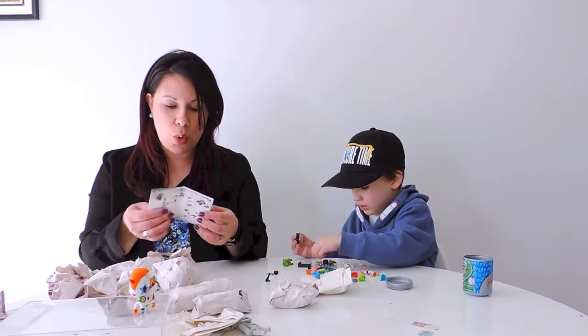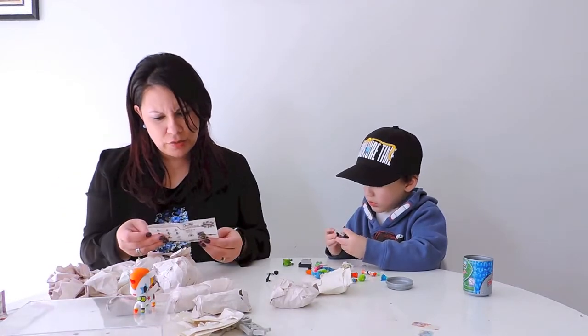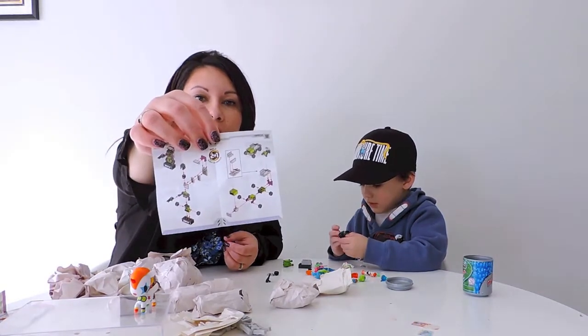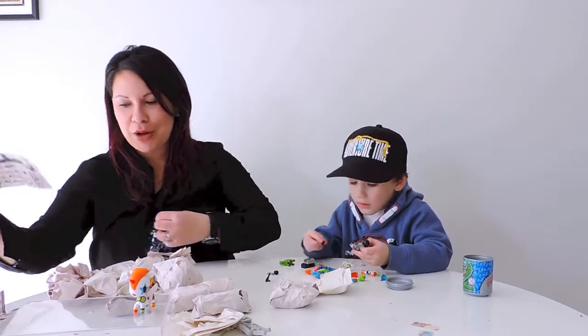So this is called Long Haul, and is it right? You can do it as a robot and as a vehicle. Yes, so robot or vehicle mode. I think I prefer the robots. I think Blake prefers the robots as well.